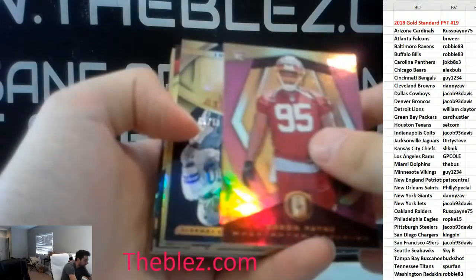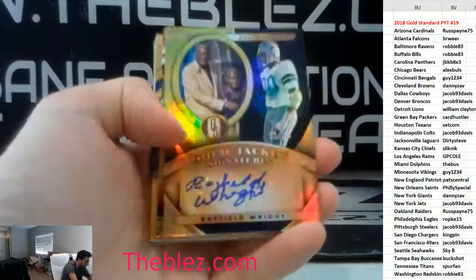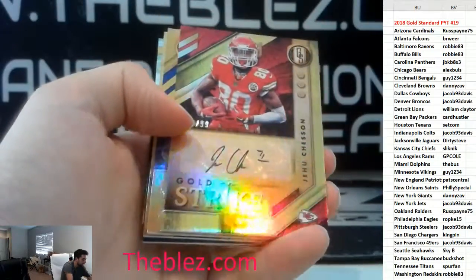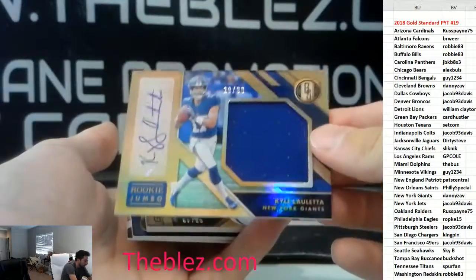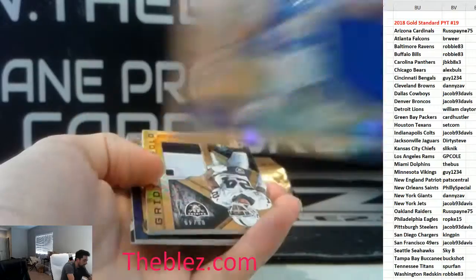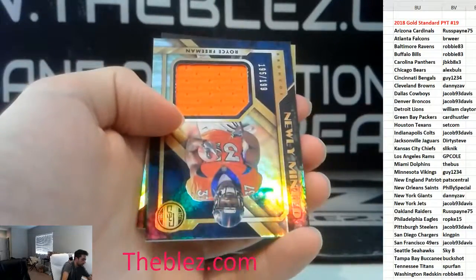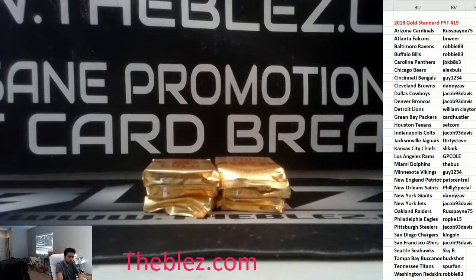Payne to 25. Rayfield Wright to 49 for the Cowboys. To 99, Chesson for the Chiefs. And then you have Kyle LaLetta to 99, jersey auto. The Giants to 49 for the Raiders patch. Charles Woodson. And then we have jersey of Royce Freeman to 199 and Watkins to 99. Sushi.